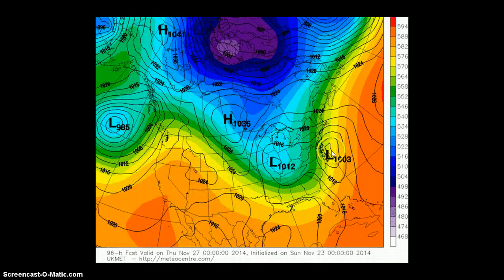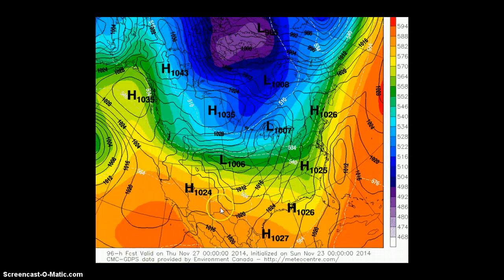Right here we have the UKMET, and that has a very close storm path to the European, and I just wanted to show you this one, and I'll show you several other models just to show you how confusing it can get. This is only some 4 days away, so it's certainly something we have to watch carefully, because depending upon the track, it could make a world of difference whether who sees the rain, who sees the snow, and who sees the slop.